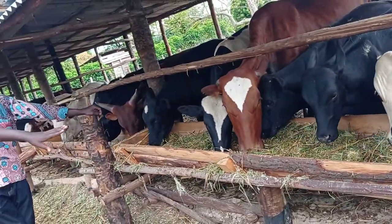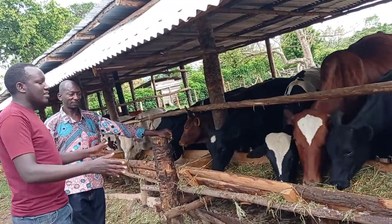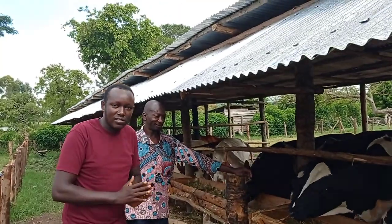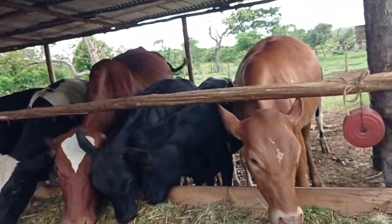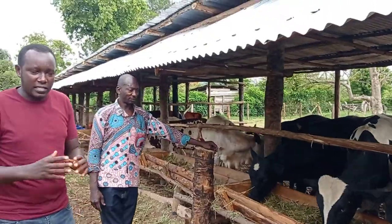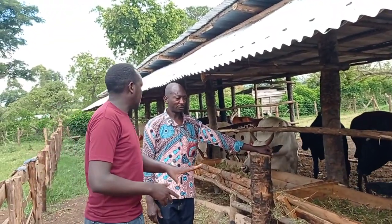Now, the feeds: this is what we call a complete TMR, simply made. He did not use a TMR mixer. He did not use anything. He just makes it, and as you can see, the animals are enjoying. Now, ladies and gentlemen, here we are trying to achieve optimal weight. We want the animals to gain weight. We are doing what we call fattening.